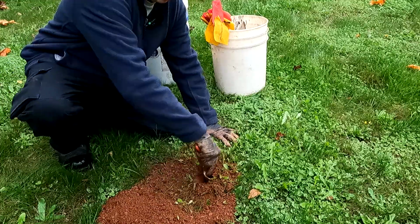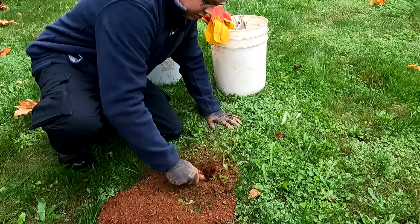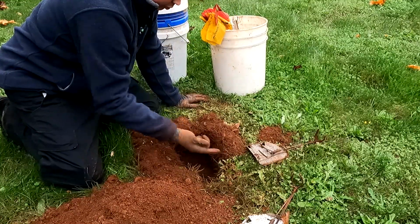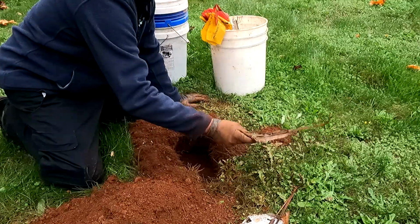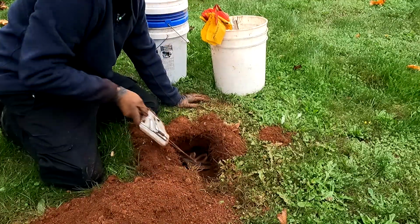If you just put traps in one section of the tunnel, it's a lot less likely you'll actually catch anything. Okay, so I've widened this hole a bit. Now I have one tunnel going out that way and one tunnel going out that way. So this should be sufficiently large to put two traps in. So I'm going to put one in there, and then this one will go in here.